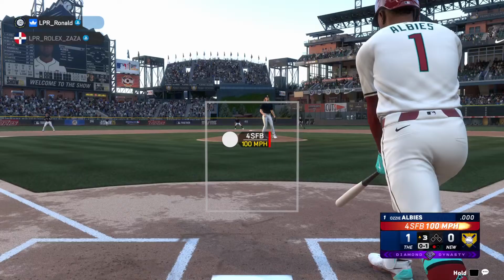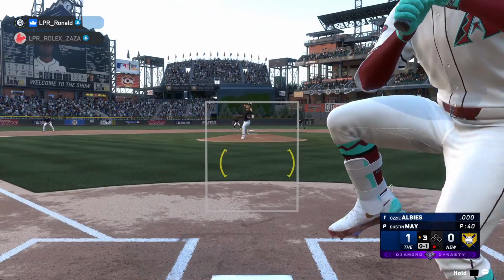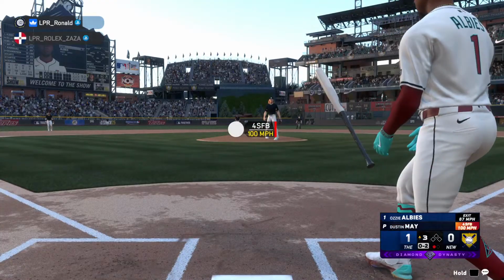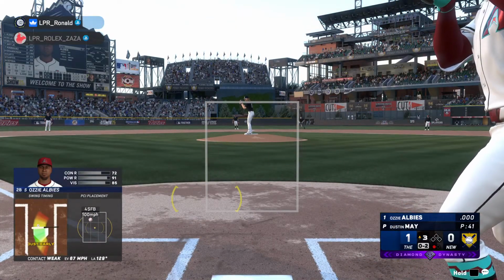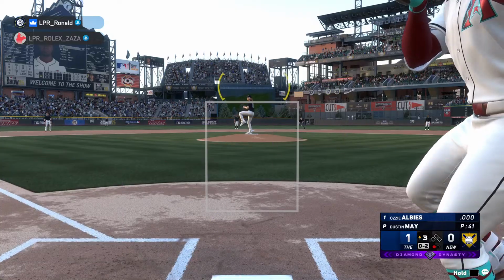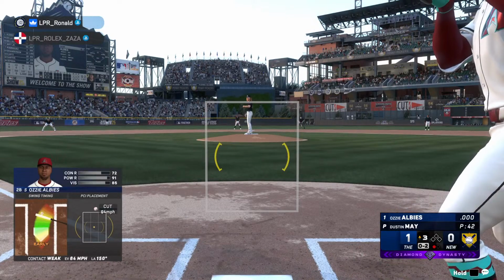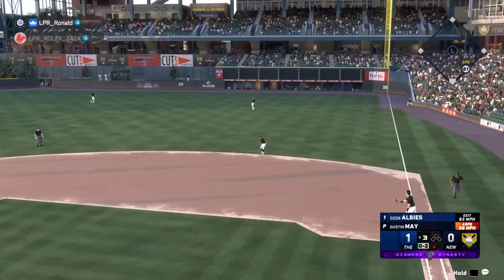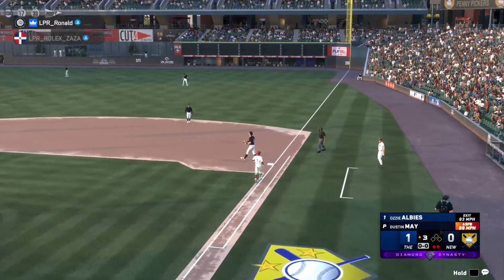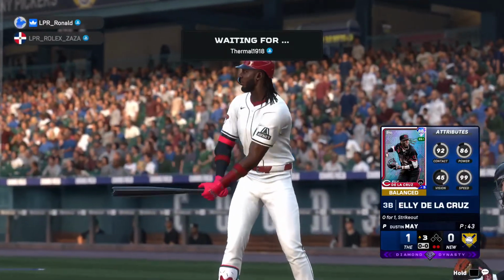And a good fastball to start him off. That's strike 1. 0-1's the count. Swing and a foul straight back. One out, base is empty. Right side, hard hit. Gets it to first, and Albies is retired. Here's the third baseman, Ellie De La Cruz.